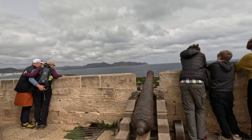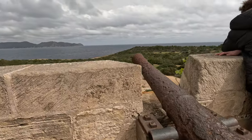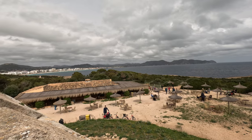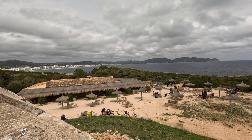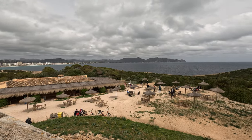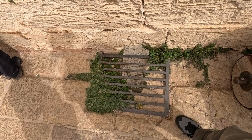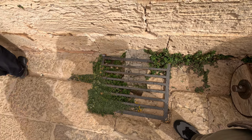The old cannon. Thick rust on it, looking down towards Cala Millor and Cala Bona over in the distance. And down below there we've got the cafe area. How beautiful is that? And as you just pointed out, the hole in the ground. Not sure how safe all of these things are.